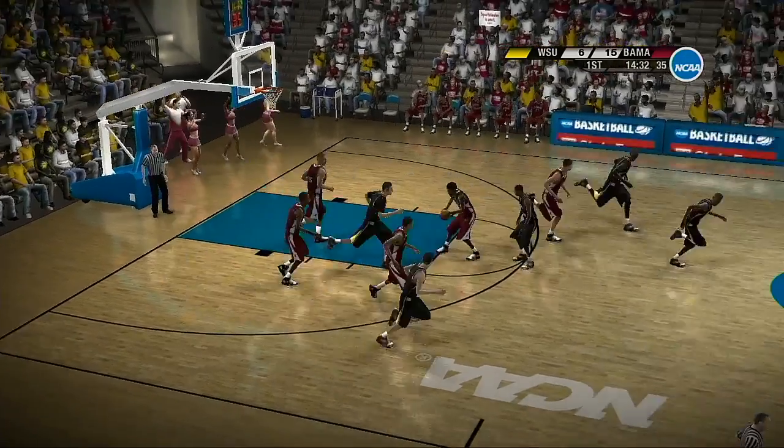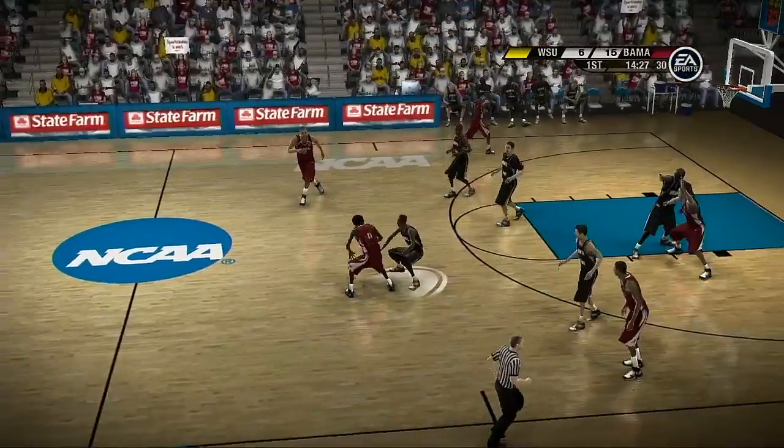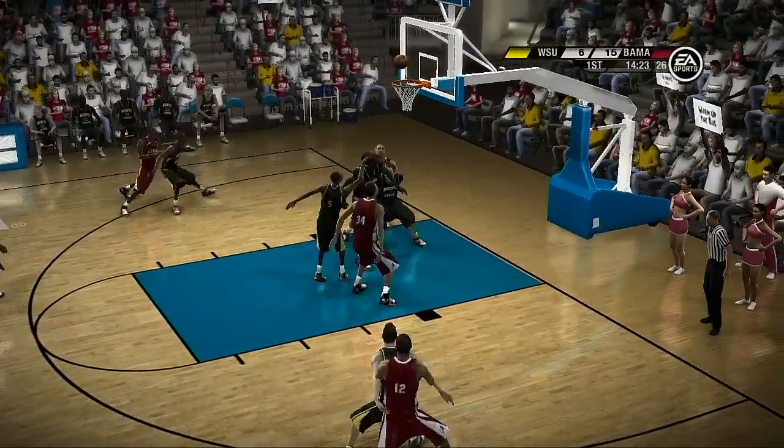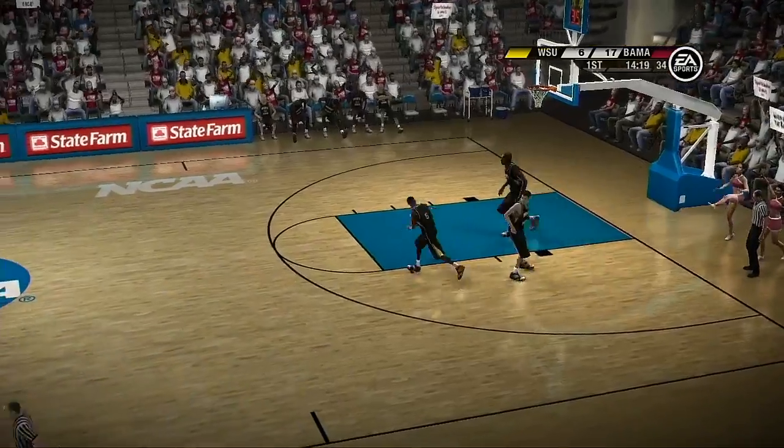And has it rejected. Defense did a great job with that blocked shot. Both teams are looking to get something going here. Dick, he's going to go up strong. Oh, that's a terrific post play. Didn't waste any time attacking the basket.